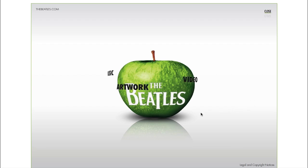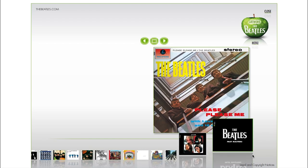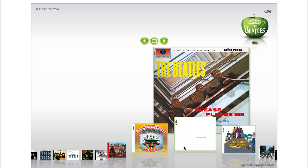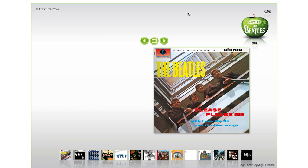Which displays its options circling around the apple. Let's click first on Artwork. And that brings up a submenu where you're presented with all of the albums in chronological order, which animate when you hover over them. Let's stay with Please Please Me and click on these green buttons.